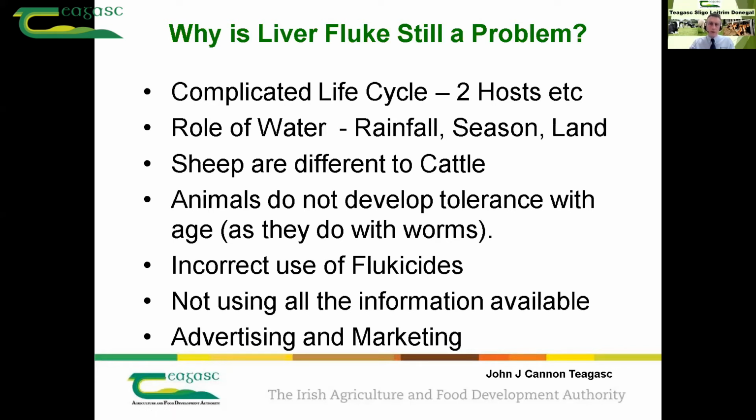Another point is, Gary covered liver fluke in cattle 2 weeks ago, but liver fluke in sheep is different. Number one is cattle are much bigger than sheep, and they're able to handle a higher burden of infection. Secondly, sheep graze much closer to the ground and are picking up more infective larvae.